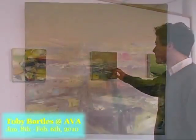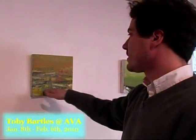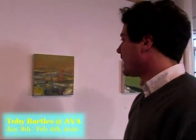This one, Basin, mainly because it seemed like a sort of city-type scape in maybe a southwest kind of valley.